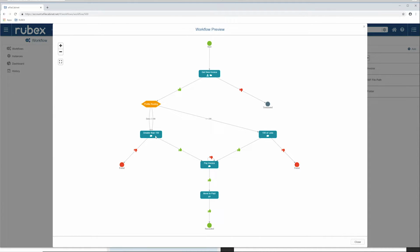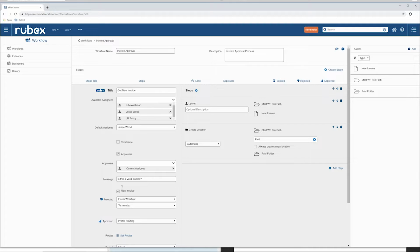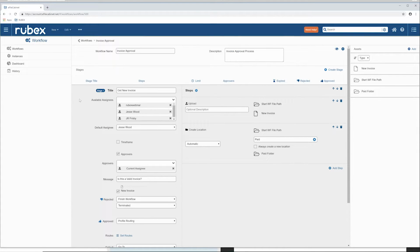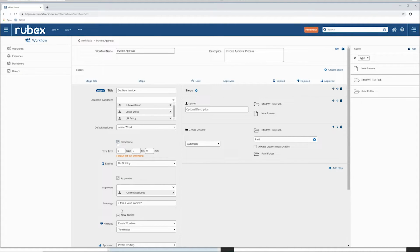Let's take a look at what this actually looks like inside of our stages. So if I were to just open up stage 1, again, I can still see by scrolling down all the rest of my workflow as it gets to the succeeded state. But let me just show you a few great things about workflow. First of all, time frames and approvers. Time frames allows me to set a time frame if I want to on how quickly this task needs to be gotten to inside of our business.